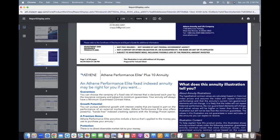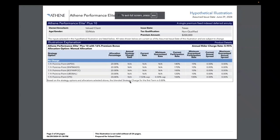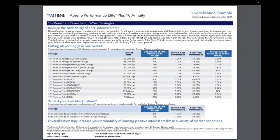Now, when you take a bonus anywhere, there's something that they're making up for on the back end. So you have to notice that, and typically that's in the rate. So typically the participation rates or the caps will be a little less on a bonusable product.